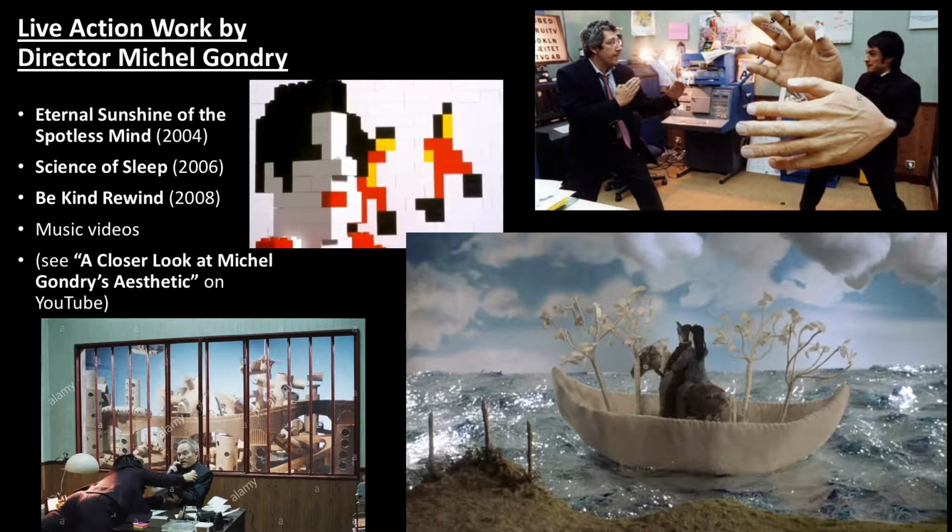There's also a live action director named Michel Gondry. He's French. So it's all live action work, but he does a lot of compositing of stop motion in there, and there's a lot of a stop motion aesthetic, a lot of handmade aesthetic kind of stuff. So he did the Eternal Sunshine of the Spotless Mind movie. Science of Sleep is my favorite. I love Science of Sleep. That's what these 3 images are from. So there's a lot of just practical effects, which are effects that are done in front of the camera rather than afterward with a computer.